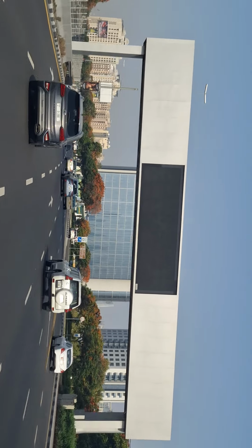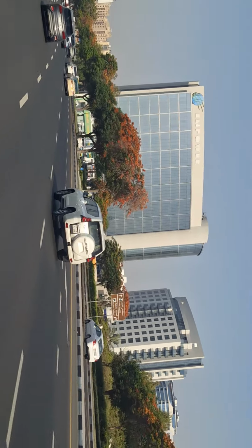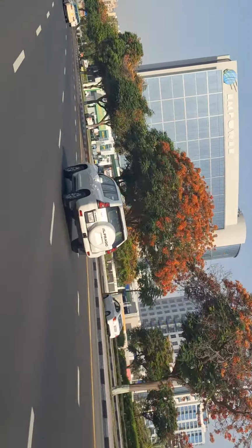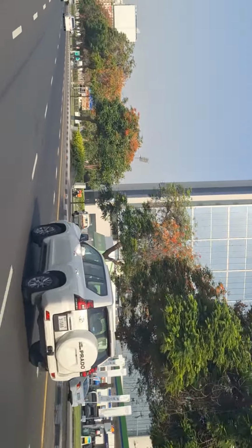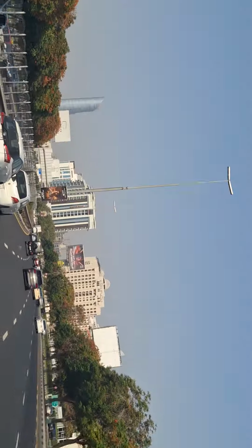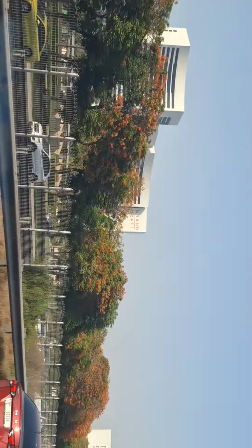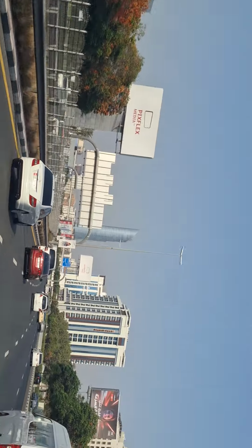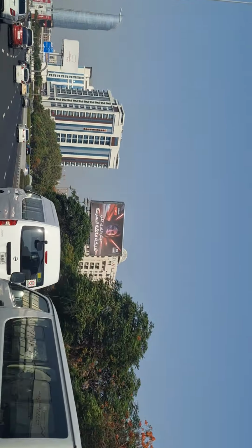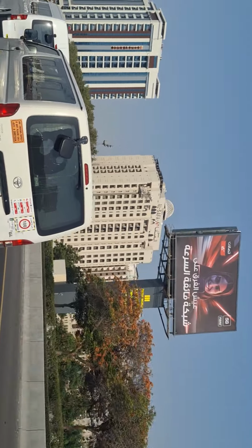So beautiful, guys. You can see it's a desert, but the trees inside here in this country are watered. The trees are green and it's summer. You can see the flowers all around, they look so beautiful. This is the landscape of the city of Dubai. A lot of trees, a lot of flowers, unique.